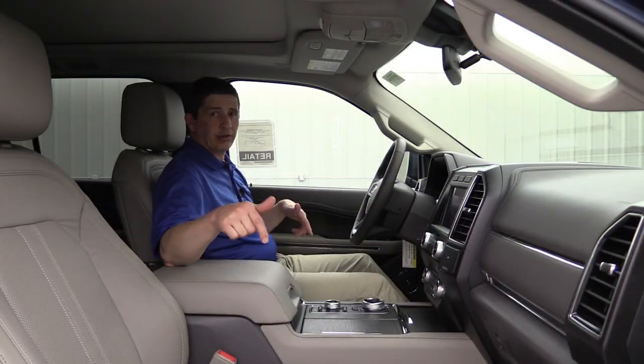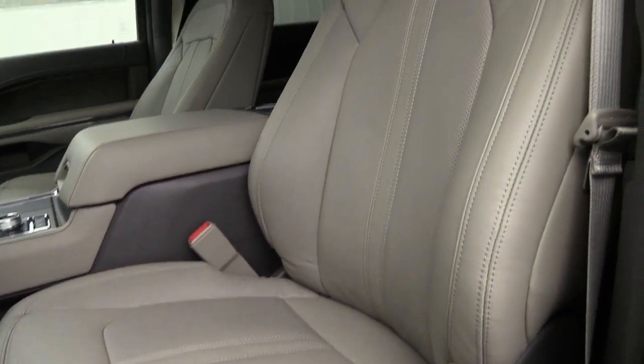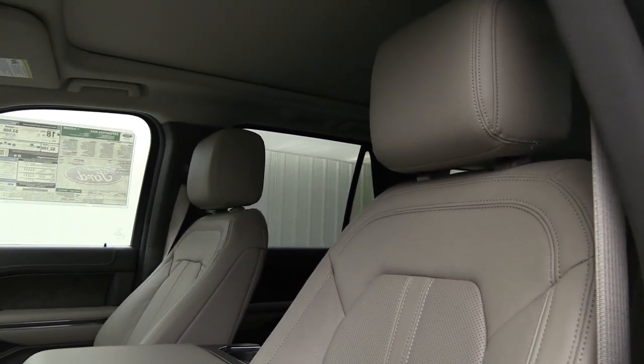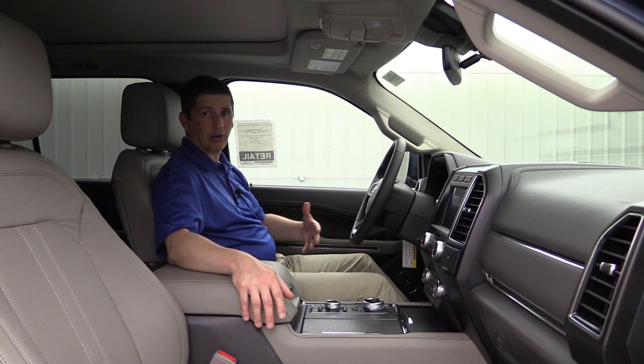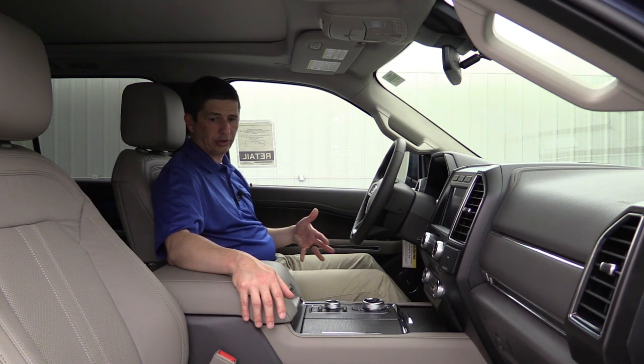Leather seating surfaces are standard equipment on your Limited, so it is an upgraded leather from your XLT, with perforations in it. You're going to have heated and ventilated seats for the driver and front passenger. Ventilated means it's going to pull the air through the seat, cooling it off, instead of using a cooling agent underneath it. So it's going to be a lot quieter, and you're not going to have to worry about condensation getting on your carpet underneath.